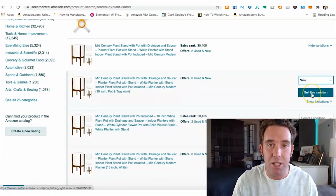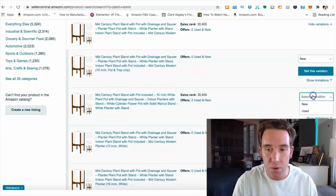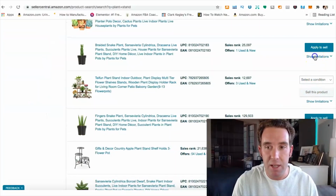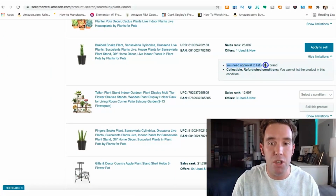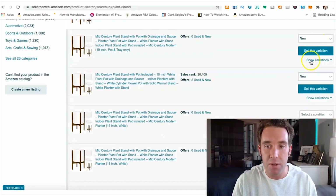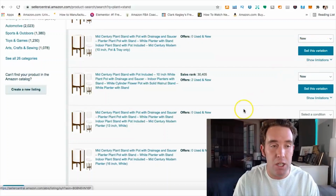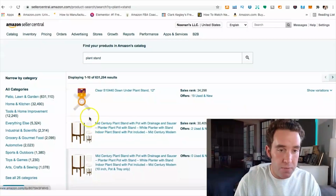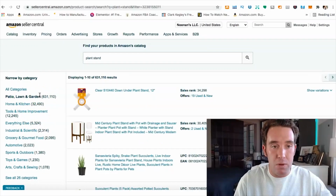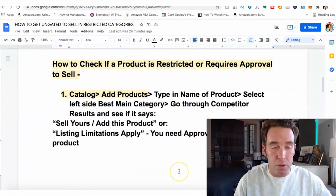And then this is what you want to see. Sell this variation, new condition, sell this product, sell this variation. Down here, it's saying listing limitations apply just because you need approval to list this brand, but we're not going to be selling that brand. We're going to be creating our own brand. But this is what you would want to see: sell this variation, sell this product in new condition on the majority of the listings in here under the catalog in the main category, making the most revenues overall. That, guys, is how you'll check to see, does the product require approval?